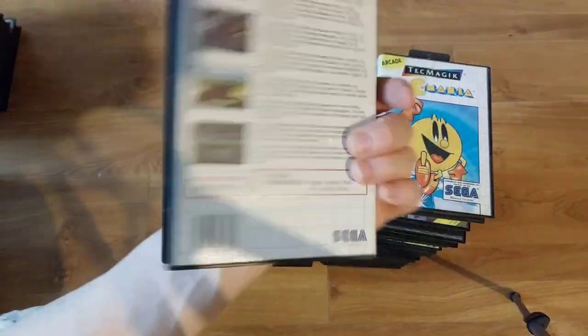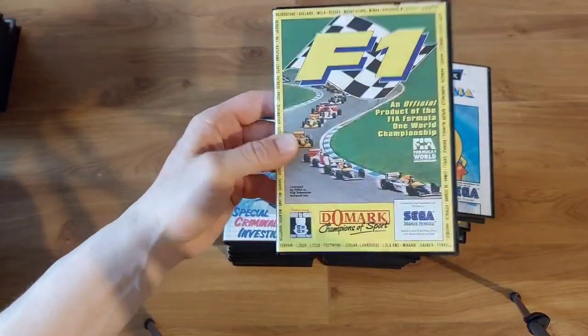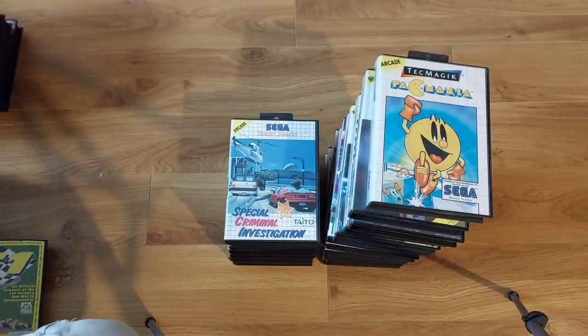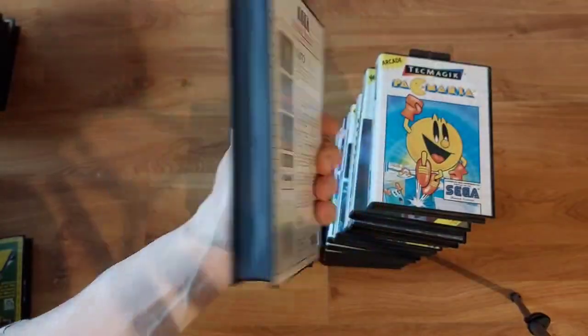Shadow Dancer, the sequel to Shinobi. This is a lot better than some of the Shinobi games that would come out. F1, I like the artwork, decent. The Master System was not short on decent racing games. Then I actually found this in a local charity shop, and I think I got it for like €2.